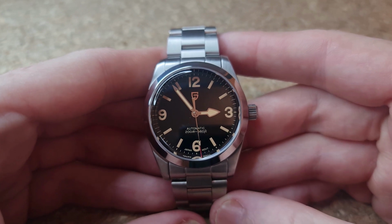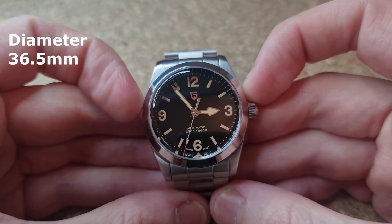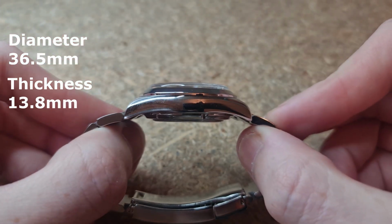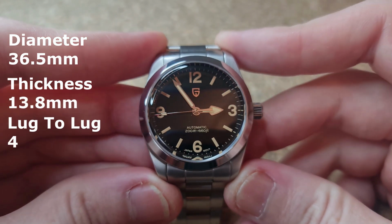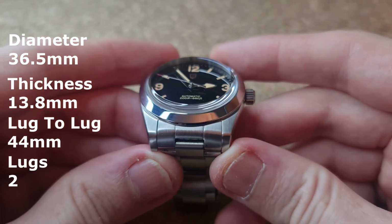Now let's talk about the dimensions. Firstly, it is 36.5mm in diameter. It is 13.8mm thick, including that domed sapphire crystal. Lug to lug, it comes in at a very short 44mm, and these lugs are 20mm lugs.